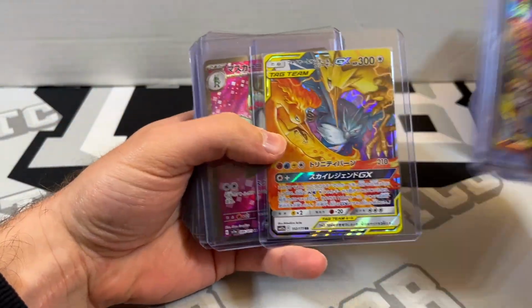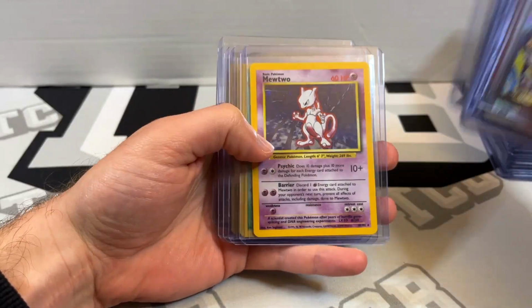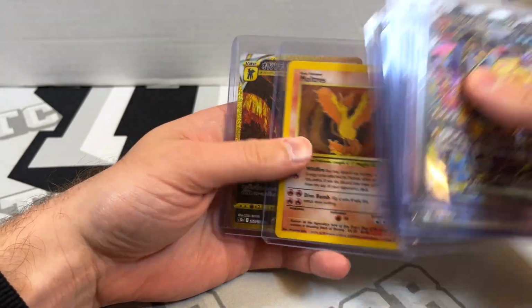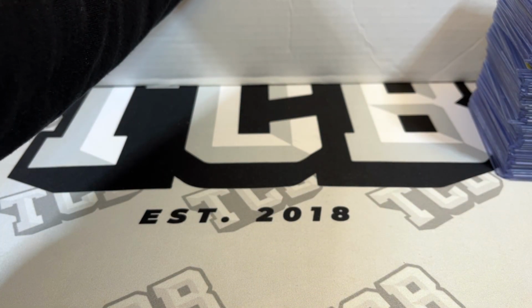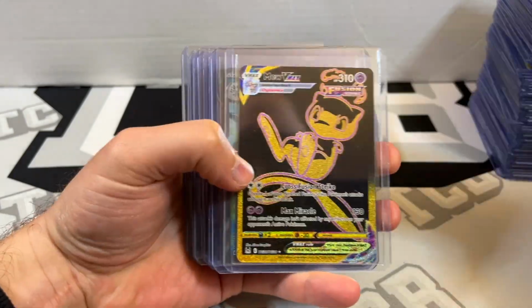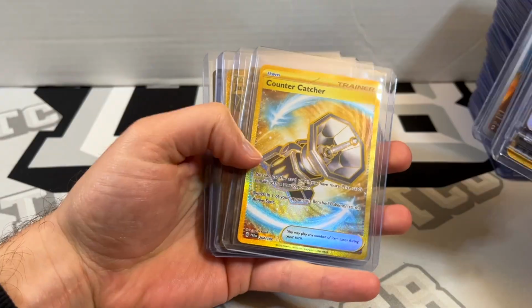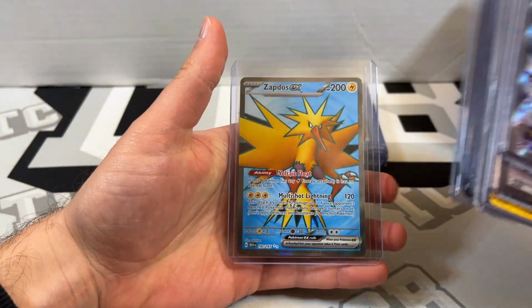Something that would be very fun to look through over time. I mean, even right now, I'm not gonna remember everything that's in there after going through it, but Moltres, Dialga V-Star, definitely some sweet cards in here. Alakazam, Leafeon, some gold secret rares, Zapdos.